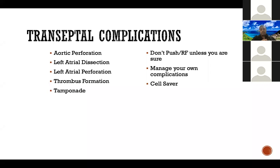In our lab, we have a cell saver ready to go. This took some time. We had the cell saver in the room, and then we had a tamponade situation one time, and then no one knew how to actually use the cell saver. So having it in the room is obviously not enough. You need to make sure that people know how to use it. There's tubing, there's all kinds of stuff.